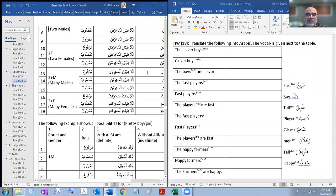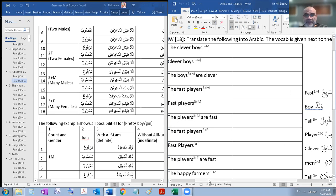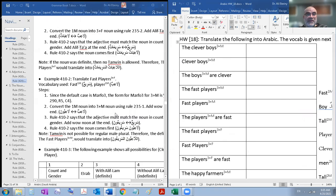This is Dr. Elzeiny and this is the Weekend Islamic School, and I'm teaching now the Arabic class. Today we're going to do homework 18 together. Homework 18 has to do with both the mudaf and mudaf ilayh, which is adding two nouns together, where one noun qualifies the other, and the adjective sentence where one adjective qualifies the noun. We will have examples of all of them here. Now let's go ahead and start homework 18.